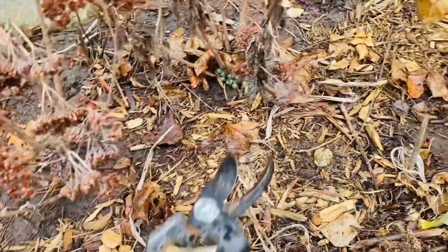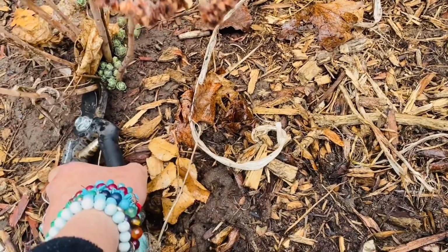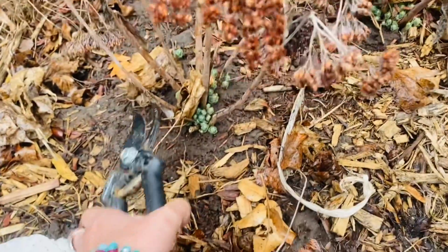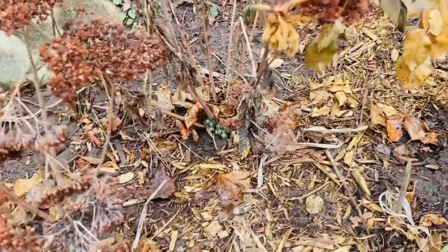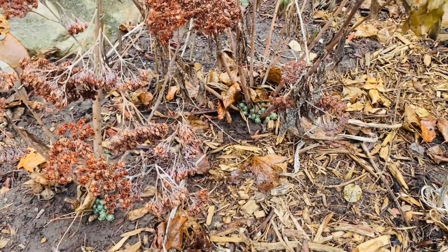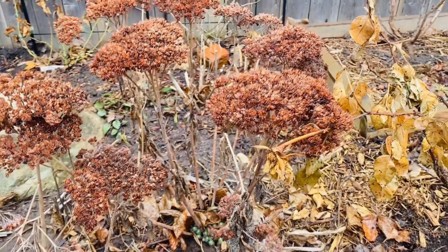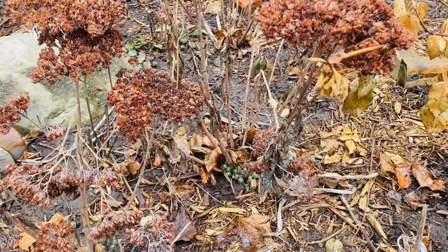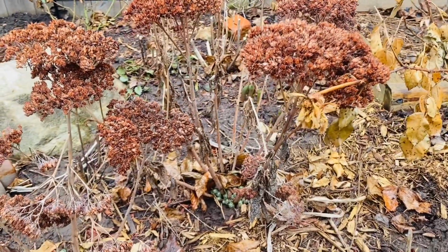For the sedum, all I'm going to do is cut these stems at the base, just remove these old stems from the base, and that's all I'm going to be doing to clean up the sedum. These are pretty hardy plants, and they do really well, and you're able to see this growth fairly early. So I leave them for winter interest because they look beautiful in the winter landscape, and it's time now for me to cut these back and just reveal the new growth underneath. So just wanted to show you what I'm doing with the sedum.